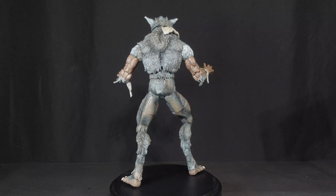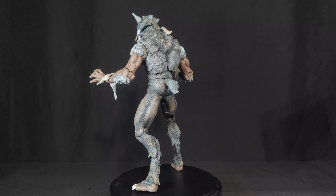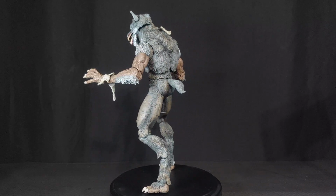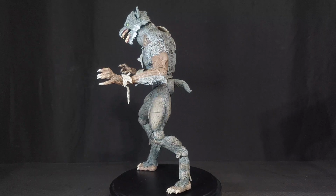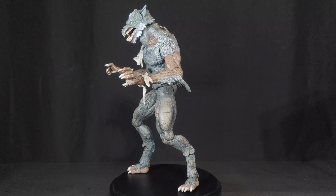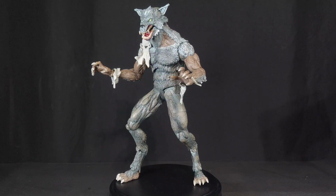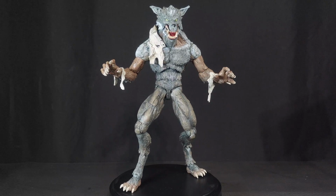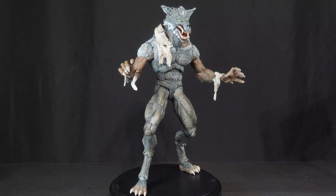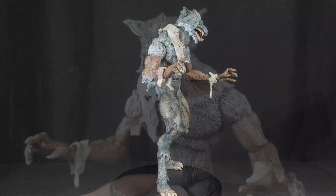But first impressions out of the box, he is wonderfully painted. I like his accessories. I like the base he comes with. It's all very well sculpted, even by 2024, 25 standards. This guy is totally worth $34.99. I'm just saying right off the bat. But let's go ahead and get him off the stand and check out that articulation.